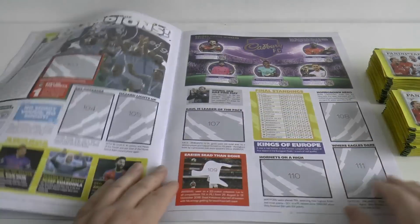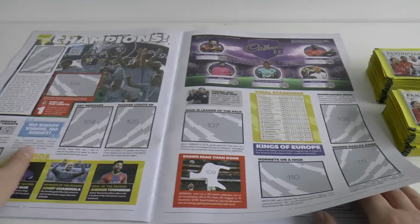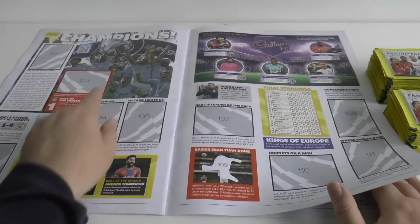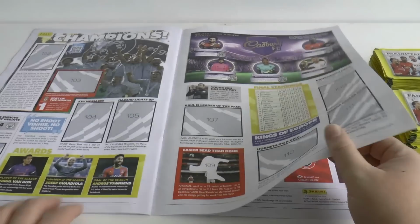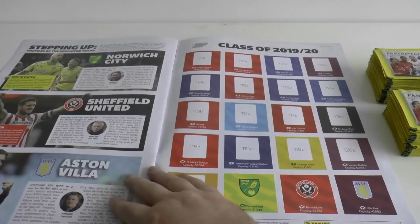What you like from a sticker collection, of course. There's the celebration in Manchester City, of course. Liverpool getting the Champions League, let's not forget. So a brilliant season for Premier League clubs altogether.